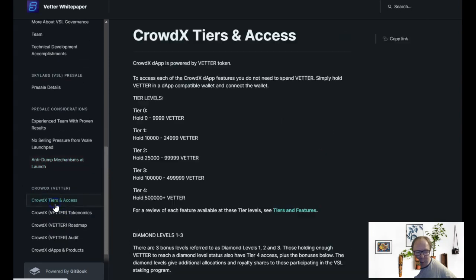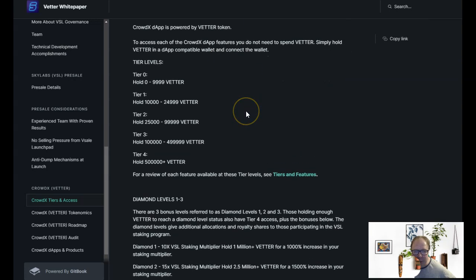Okay, over to CrowdX Vetter, part of the white paper. The CrowdX tiers and access. The CrowdX DApp is powered by the Vetter token. To access each of the CrowdX DApp features, you do not need to spend Vetter. Simply hold Vetter in the DApp compatible wallet and connect the wallet.